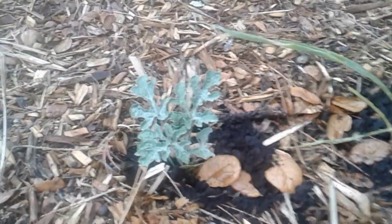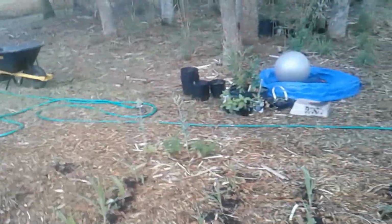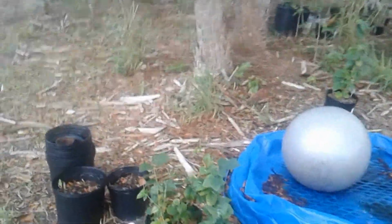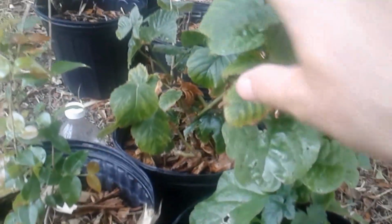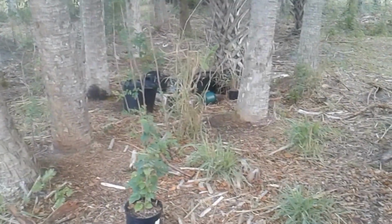This watermelon's looking pretty good. So anyway, there's the update. Still got stuff in pots back here to get transplanted over. I did pick up from a friend of mine a black Suriname cherry. These blackberries doing pretty good. Got Malabar spinach started in with this blackberry, and still some stuff in pots over there.